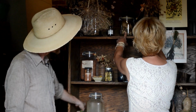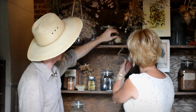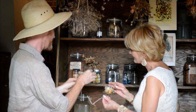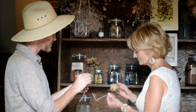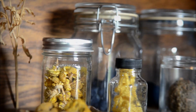Tell me what these are up here. We have some cool thistle heads. Oh, wow. Be careful of that. I think this one is actually from the milk thistle, which we're growing in the gardens, and you can see that some of these thistles are really an example of medieval ingenuity. You've got to be careful, they'll let you know.